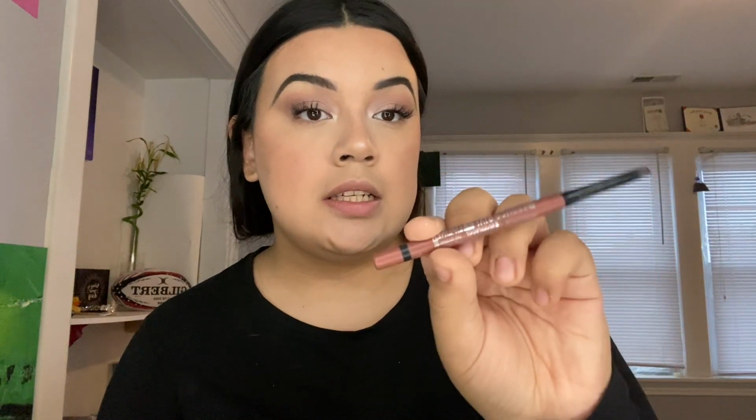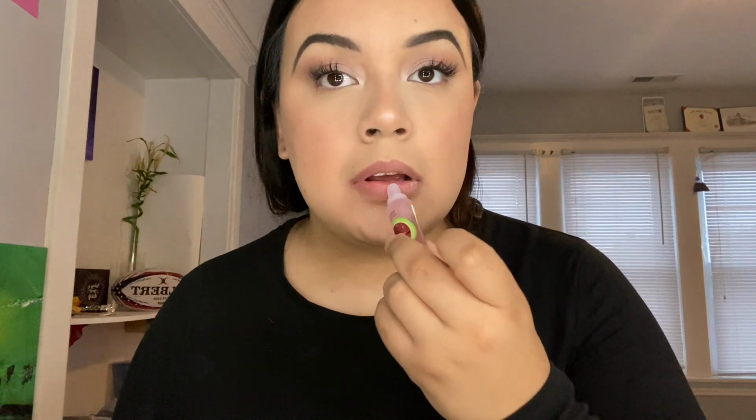I'm going to use this Essence lip liner in the shade Because Duh and just outline my lips. And I'm just going to put some lip gloss.